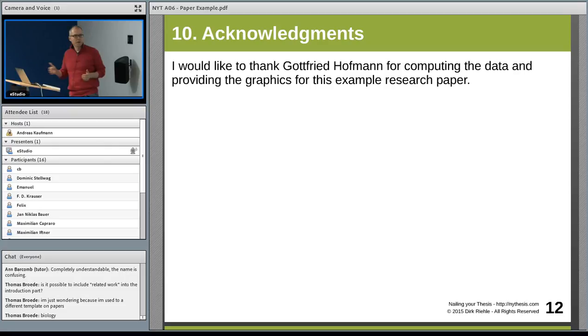It depends on the extent of the help and contributions and whether it's considered a substantial intellectual contribution to the paper. In this case, I certainly would have made him an author of the paper, but I needed something to put in the acknowledgements. So it's an example here. This is not a real research paper.